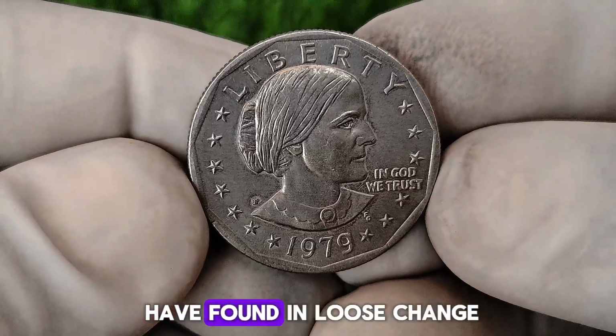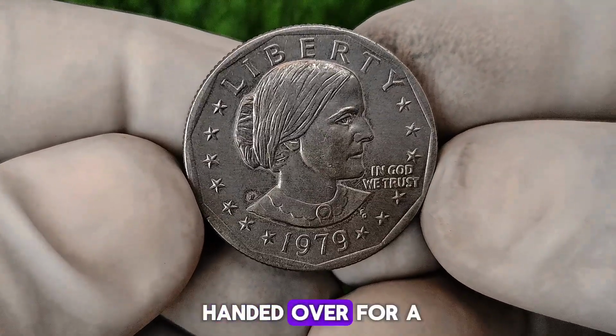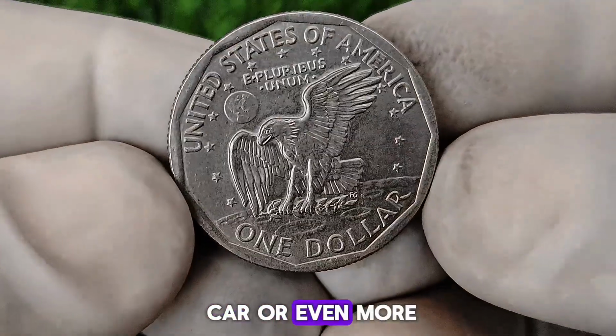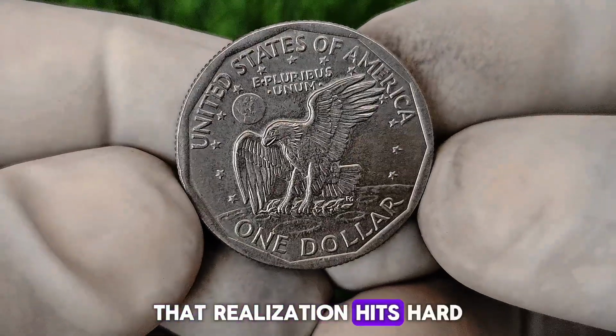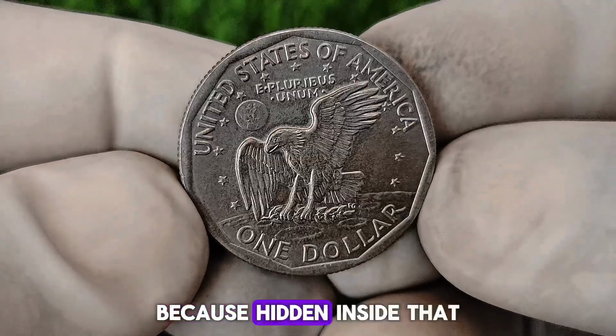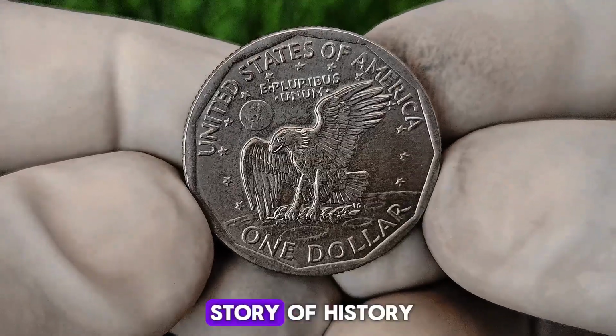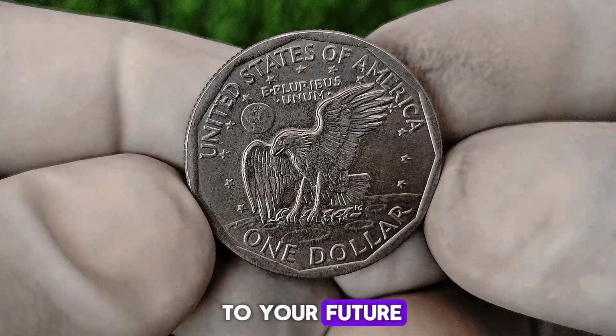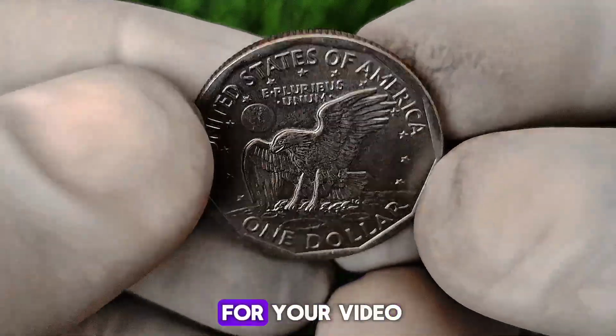A coin you might have found in loose change, one you might have handed over for a cup of coffee decades ago, could now be worth the price of a car or even more. That realization hits hard. It's not just shocking, it's emotional. Because hidden inside that small coin is a story of history, craftsmanship, and pure luck that connects the past to your future. Let's imagine this moment for your video.